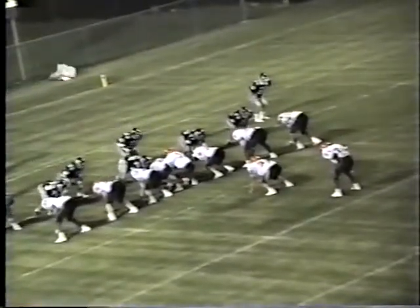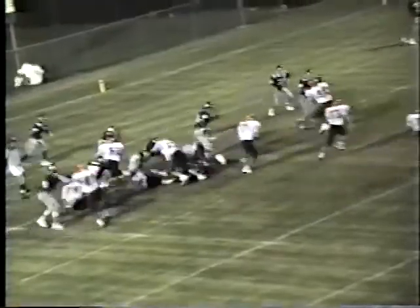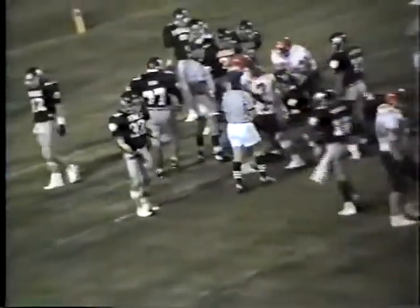1st and goal from the 6. Here's Brashears, flag down. Brashears cuts it back inside on the keeper play. He's inside the 5. It gets down to the 4, maybe the 3-yard line. But there is a flag down on the play as that wind continues to get even stronger.